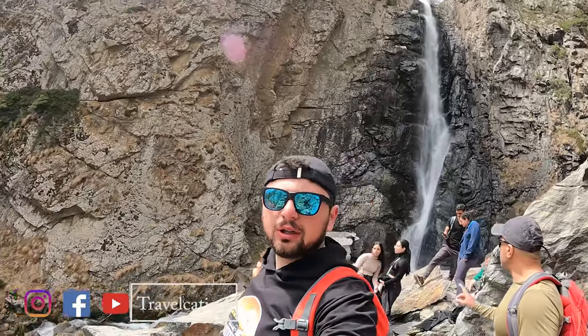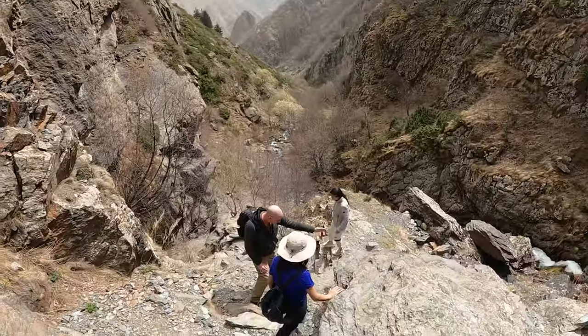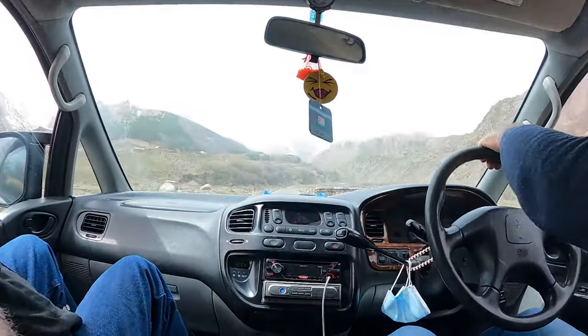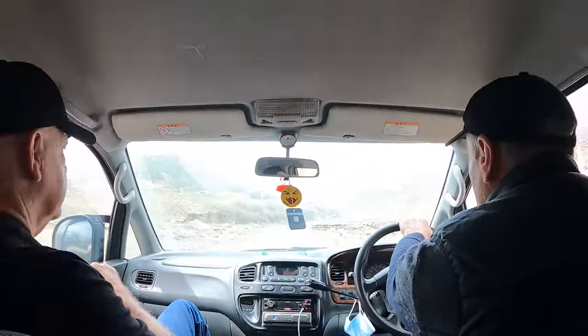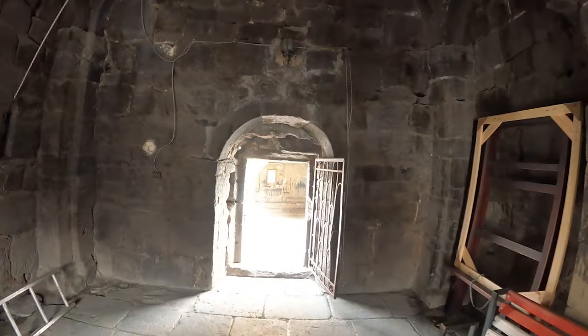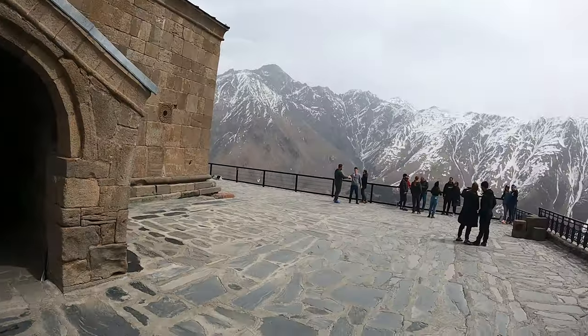So we finish our visit to the Kueleti waterfall, and we are walking down to the bus. We switch our minibus to the jeep, and we're driving now to Trinity Church. So we came now to Trinity Church, which was built in the 12th century. This is a still active church. People are coming all the time in the holidays, in the praying time.